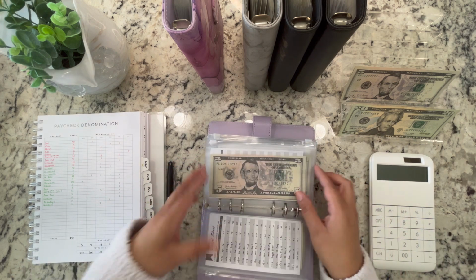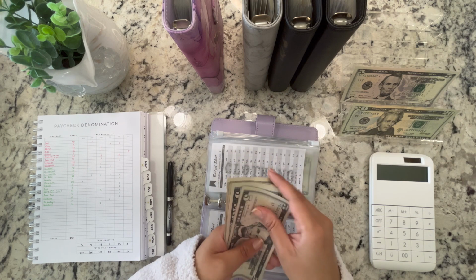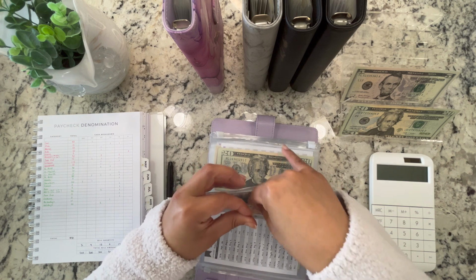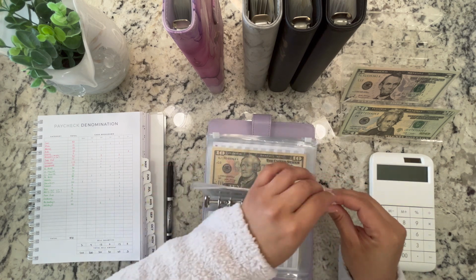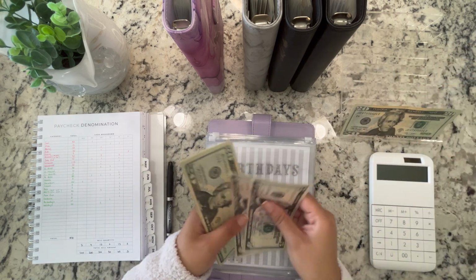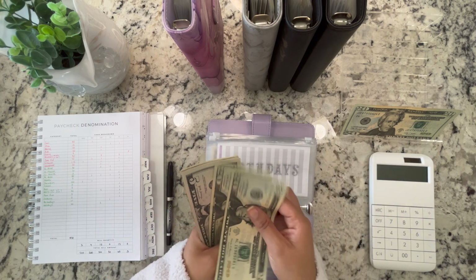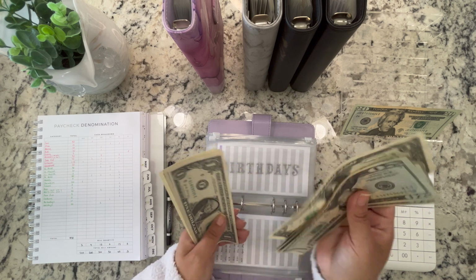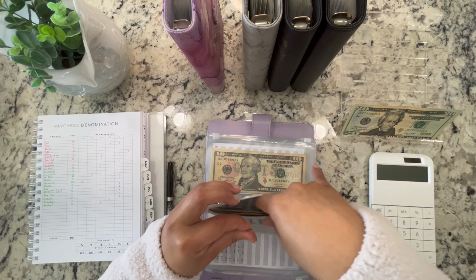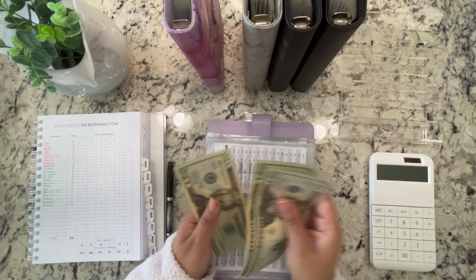Clothing should be getting 5. So now there's 5, 10, 15, 20, 25, 30. Birthdays should be getting 10. And the last 40. Okay, we're good. I don't know what I did somewhere. So now there's 20, 40, 50, 60, 65, 67, 68, 69. And the last 40 is going to go into holidays. So there's 20, 40, 60, 80, 100.